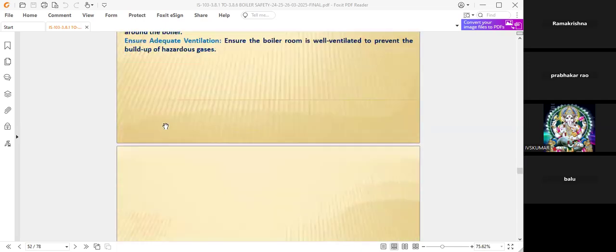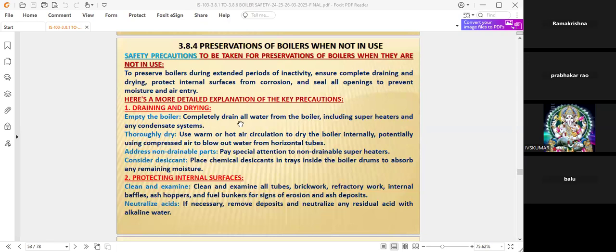draining and emptying the boiler, completely drain all water from the boiler, including superheaters and any condensate systems. Thoroughly empty the boiler first of all, and we have to make it cool also. Then thoroughly dry. That means any accumulation of water on inside surfaces, any moisture content, should be allowed to dry by natural cooling. And we have to use the FD fan, that means preheated air is also sent inside the boilers, so that any water accumulation becomes dry.